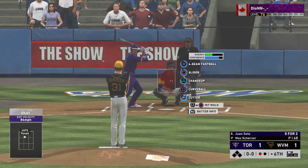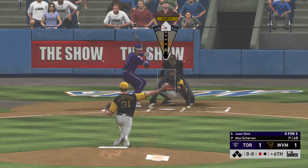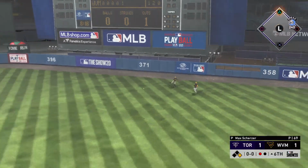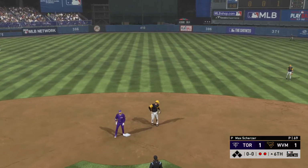Juan Soto to the plate now. Ready with the first pitch. Here it comes. Liner toward right center. And that's into the outfield for a one-out base hit. The throw into second. The tag, and he's nabbed, trying for two.